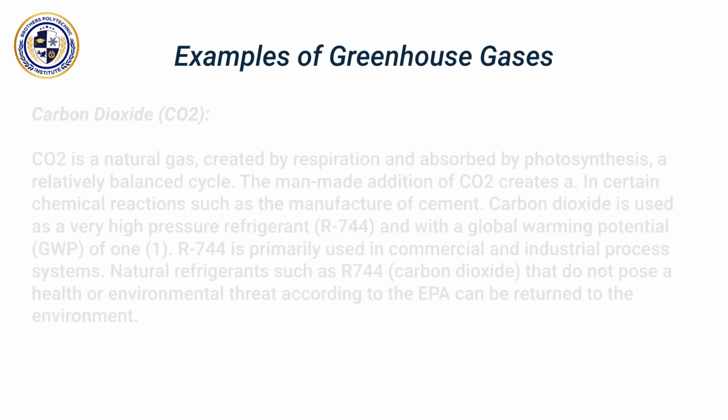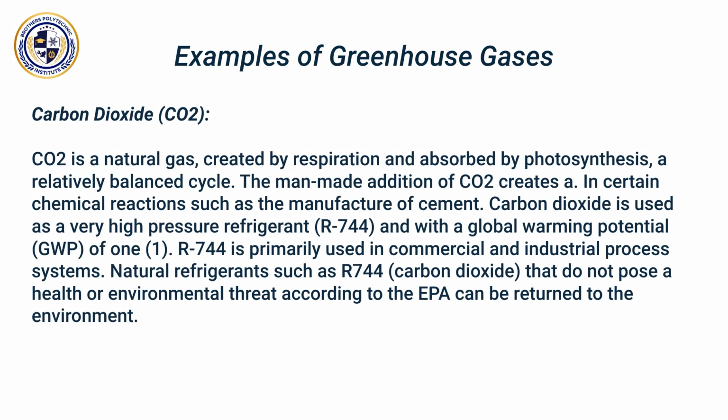Carbon dioxide, CO2. CO2 is a natural gas, created by respiration and absorbed by photosynthesis, a relatively balanced cycle. Man-made CO2 is created in certain chemical reactions, such as the manufacture of cement. Carbon dioxide is used as a very high-pressure refrigerant, R744, with a global warming potential, GWP, of 1. R744 is primarily used in commercial and industrial process systems. Natural refrigerants such as R744, carbon dioxide, that do not pose a health or environmental threat, according to the EPA, can be returned to the environment.